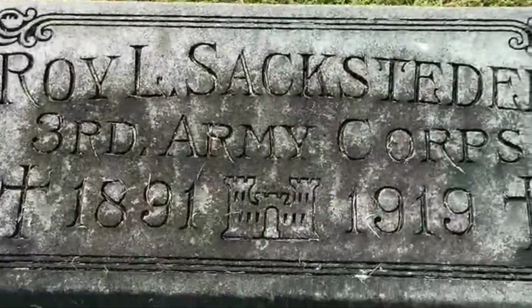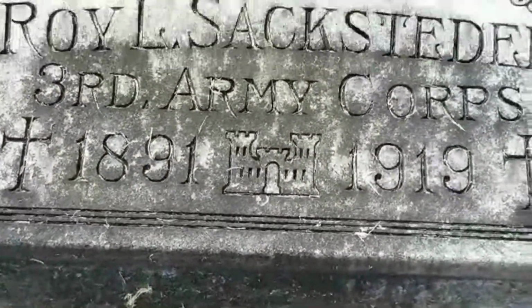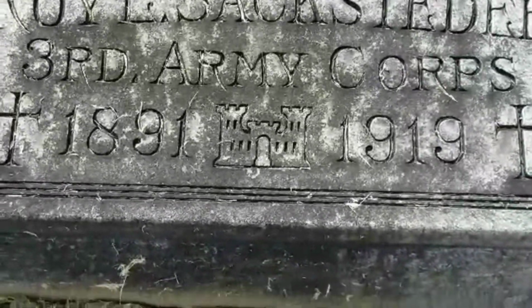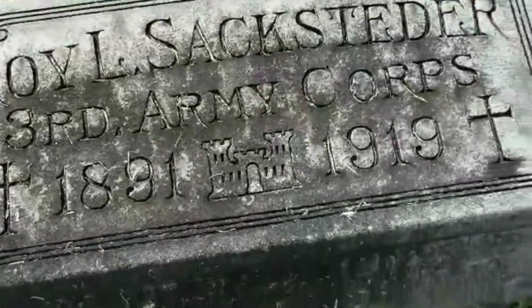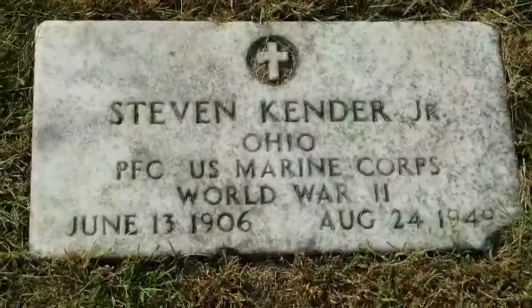Here's a veteran, 3rd Army Corps, who has a castle on his headstone, which I thought was very interesting. Here's a U.S. Marine.